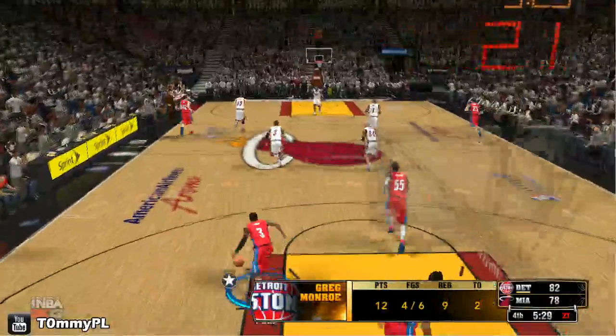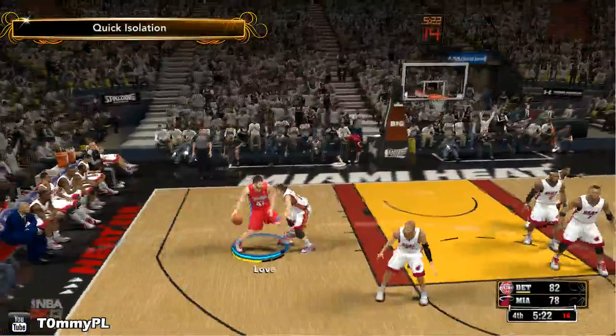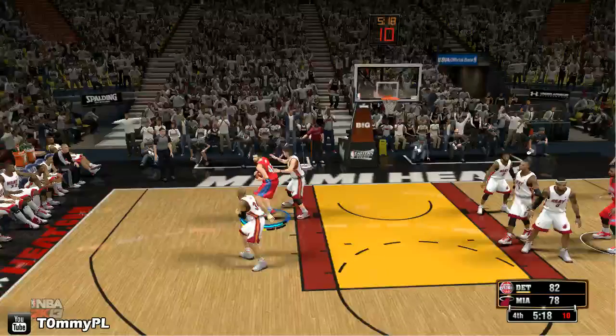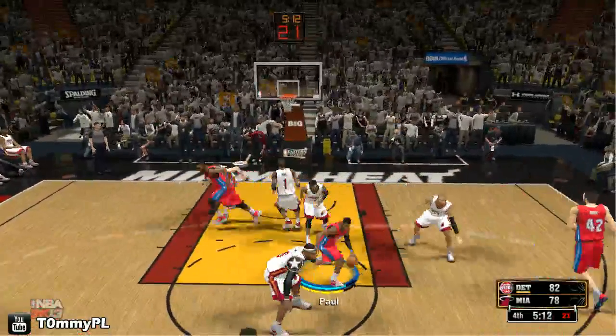Now here's Wade. Paul with the defensive effort. Some rugged defense there against one of the stronger finishers in the game. Love, he's against Miller. A double team on Love. Open look. Paul. Monroe dishes to Paul.